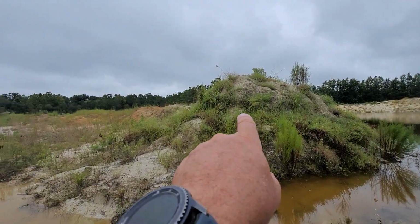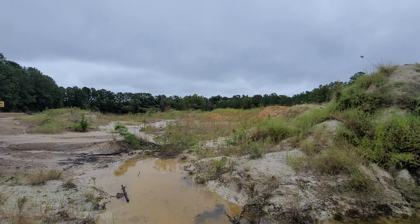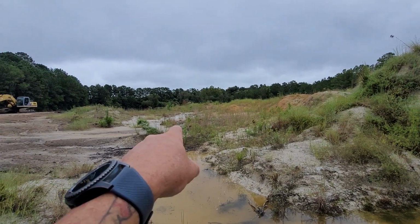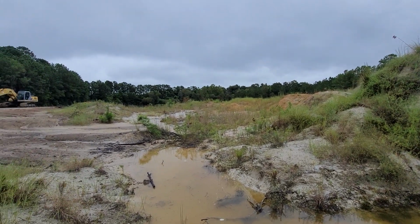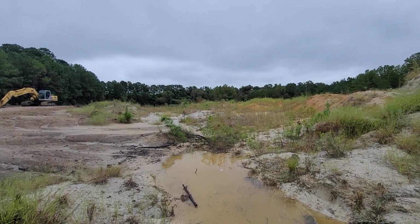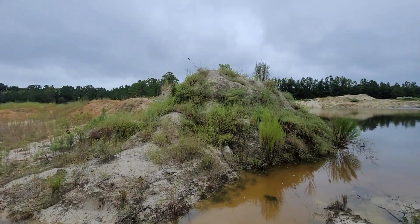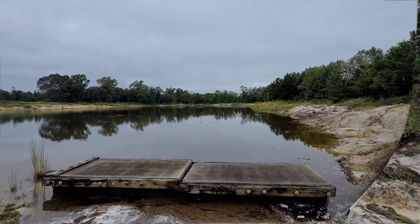Unfortunately, I was going to start moving this, and now it's going to have to wait because it's going to be the same thing. In there gets a little bit squishy. So I'm going to have to wait for that to dry out again, but that's all right. I'm not in a rush. I'd like to have it done, but I'm not in a rush. So that's a little bit of the update.